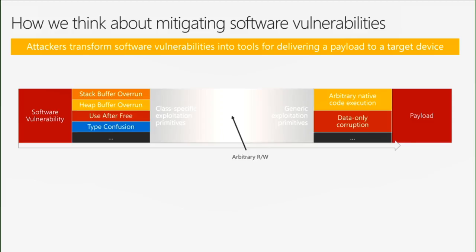Those types of vulnerabilities are often turned into what we call generic exploitation primitives. That's a fancy way of saying they always want to get to the point where they're reading and writing memory. So this is sort of the transition in state space that we like to reason about. And then the final part of that state space is obviously the payload.